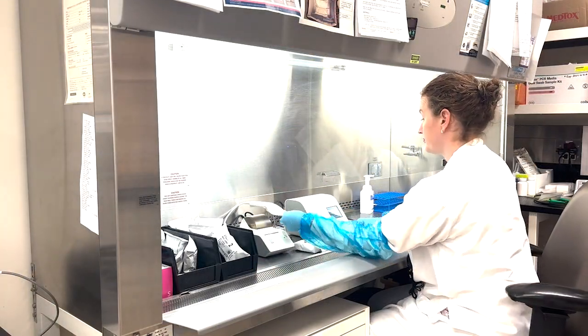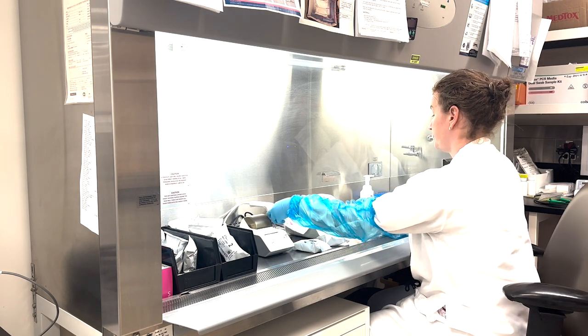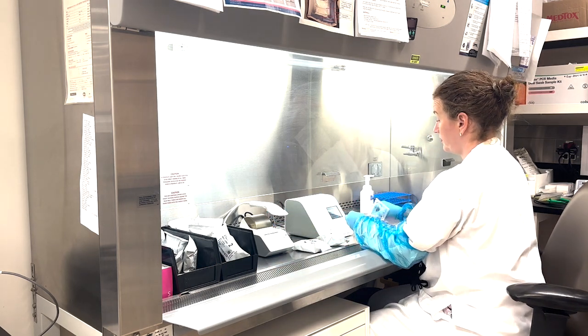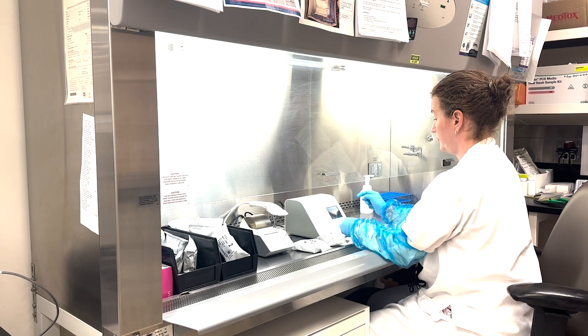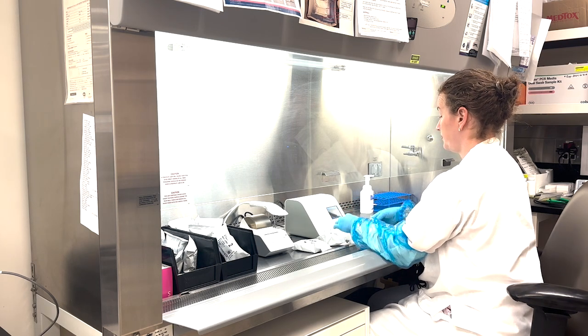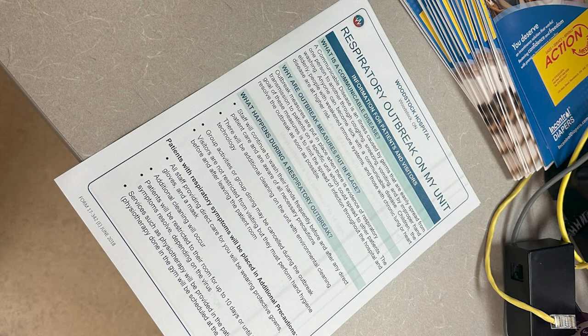Patients on isolation precautions may be required to stay in their room. Additional lab testing will occur to identify any new cases. If the unit you are on is currently in outbreak, please talk to your healthcare provider and review the outbreak pamphlet, or you can ask to speak to an infection control professional.